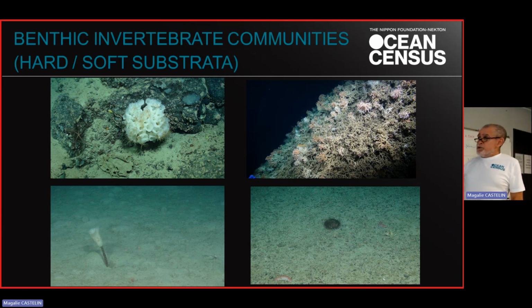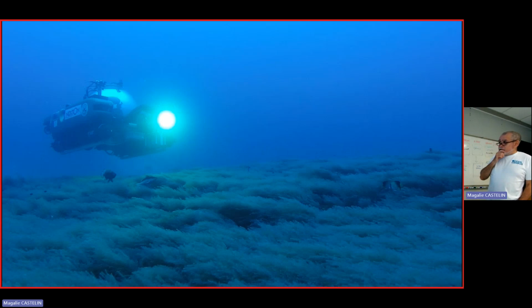But it's important to remember that seamounts are not just about rocky habitat. They also can sometimes have a lot of soft substrates associated with them, particularly deeper seamounts, or these gravels or pavement-like areas where you have rock which is overlain by quite a thin layer of sediment. So seamounts do have quite a wide variety of different habitats for marine invertebrates.